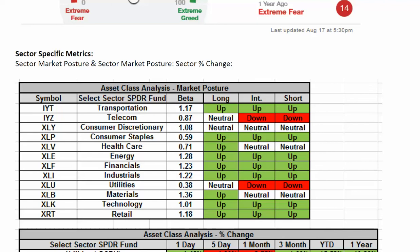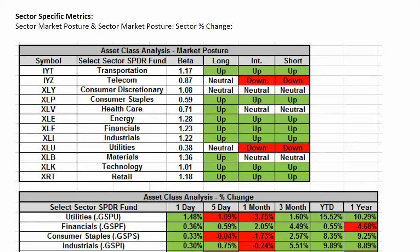In terms of the sector specific, the ones of note, though we had some improvement in utilities yesterday, it was the big winner at a 1.48% increase. Its market posture in the short to intermediate and into the long term are all still relatively weak. So we'll see if that is just a bit of a bounce in that weakness or if there's something more and we start to see those turn.